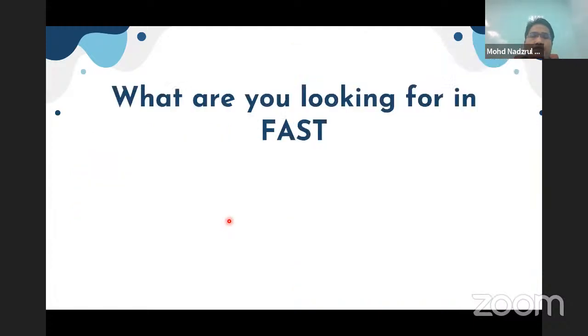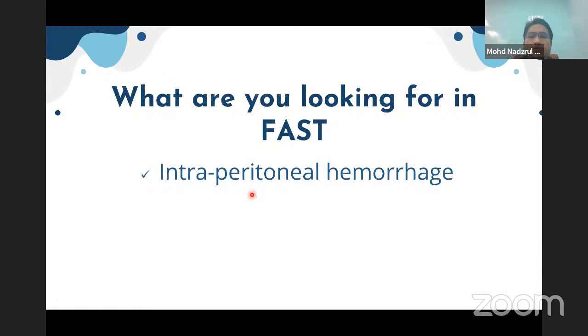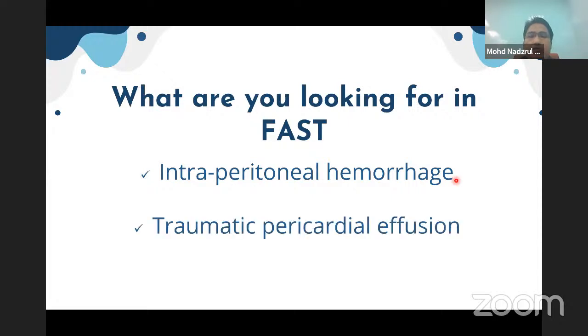So what are you looking for in a FAST scan? There are two main things we want to look for. The first is intraperitoneal hemorrhage, and the second is traumatic pericardial effusion. By doing this, we can detect intra-abdominal free fluid more accurately and faster, and we can refer to the respective team earlier for further interventions.